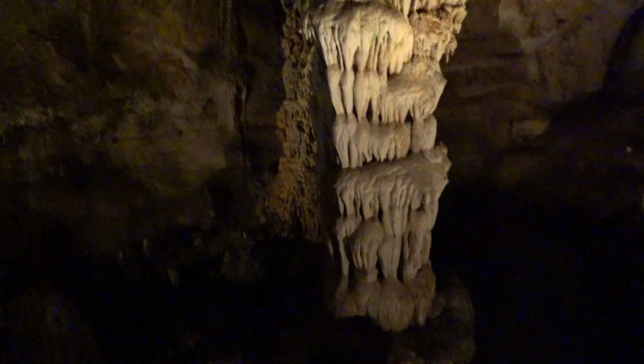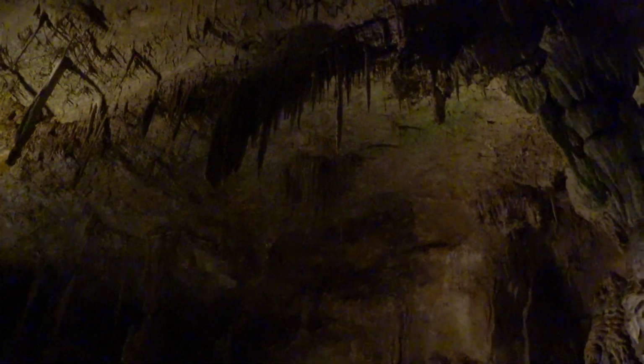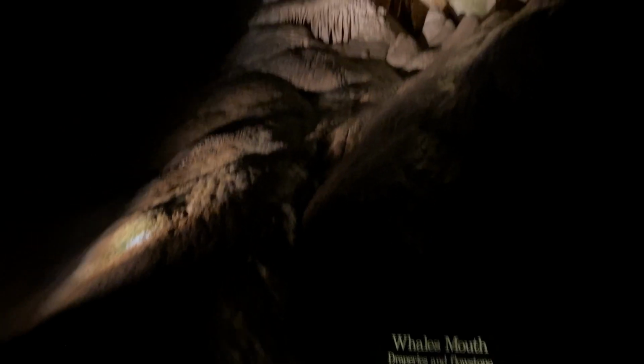There's the original entrance to the cave right there. All those little tiny straws. That's a pretty big flow of minerals there. Right up that way is where the switchbacks go, all the way up to the entrance up there.